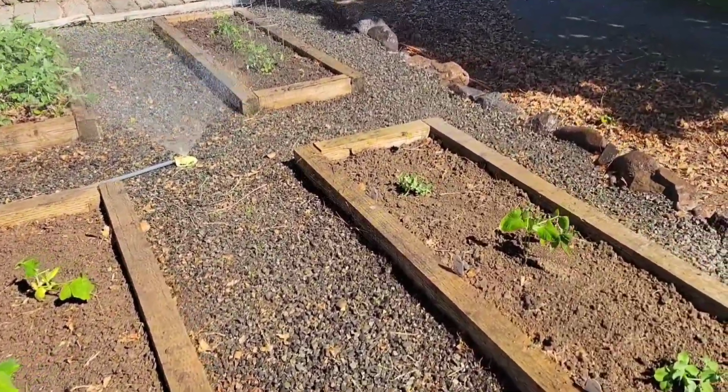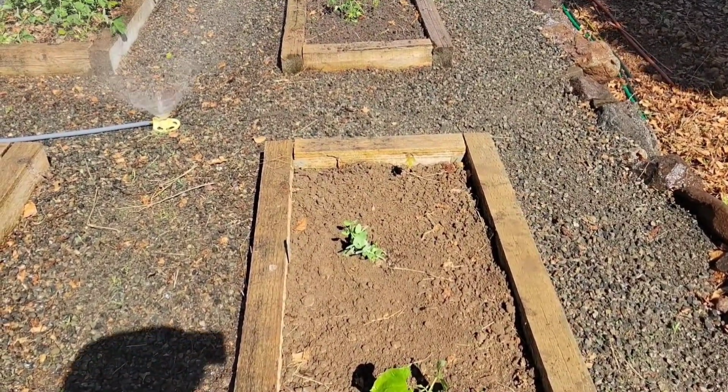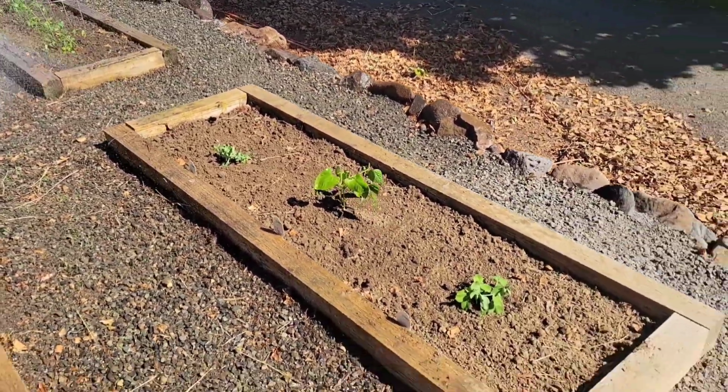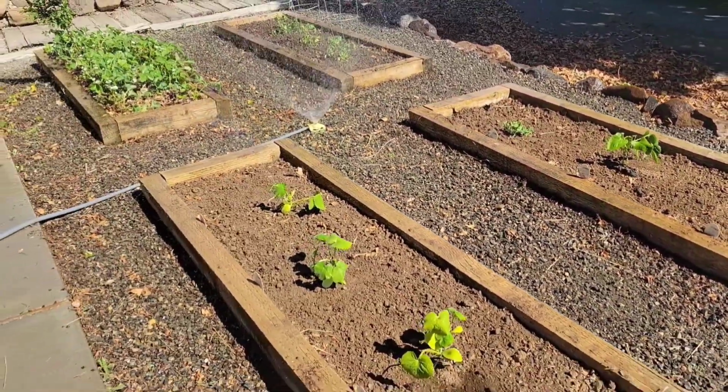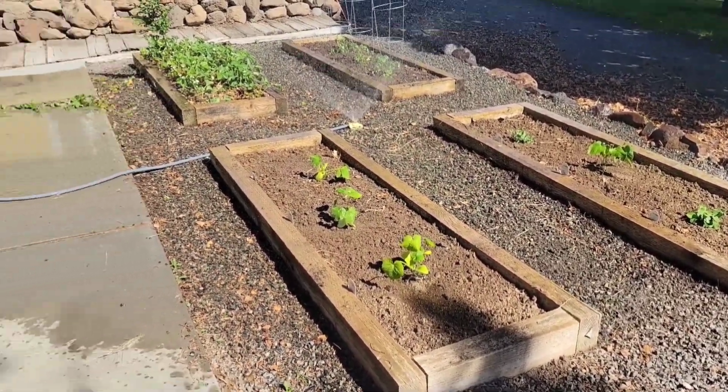Also, I'm not sure if you can see it, there's a little maple tree popping up there. I didn't have the heart to tear it out. I'm going to try and maybe replant it somewhere else. I haven't decided yet. Right now, I've got the sprinklers turned down, so it's just barely reaching. In fact, right now, it's not reaching everything.